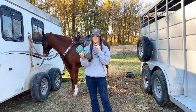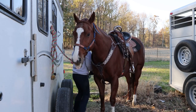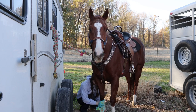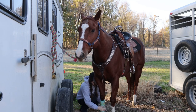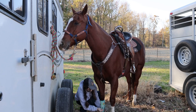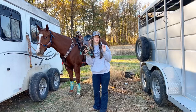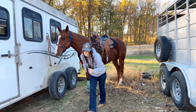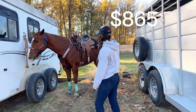Now for sports boots, the set of two front boots was $75 from Hot Headstalls. These bell boots were $26. And here you have the $865 tack set.